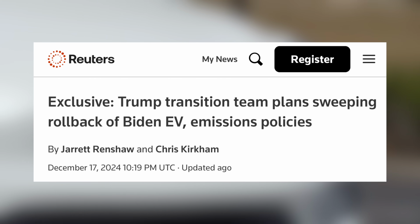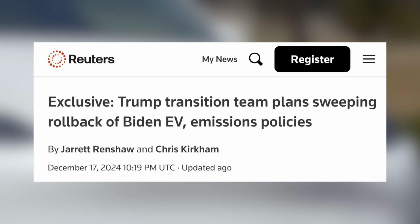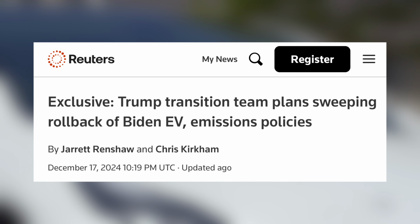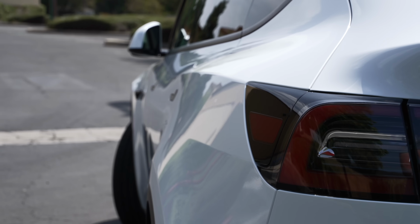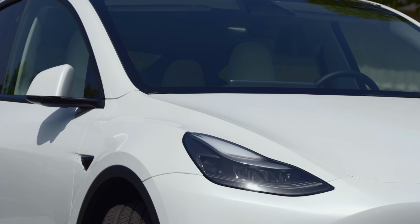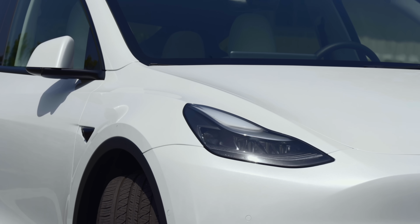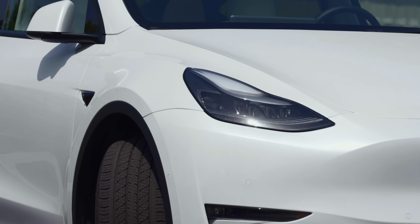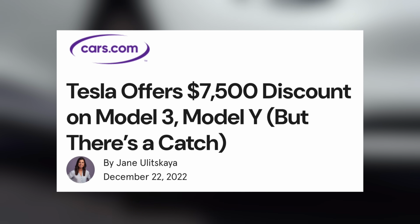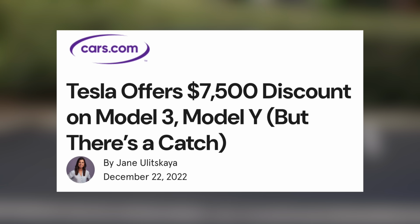Then the odd thing about the timing here is the question of the tax credit. The EV tax credit may be entirely disappearing sometime in 2025, so your timing may be entirely different since you may want to ensure that you buy while the credits are still in place. In response to that disappearing credit, however, we do expect some form of Tesla price reduction to come. Back in 2022, on the cusp of the tax credit being instated in 2023, Tesla was actually offering a $7,500 discount on the Model 3 and Y for new purchases.